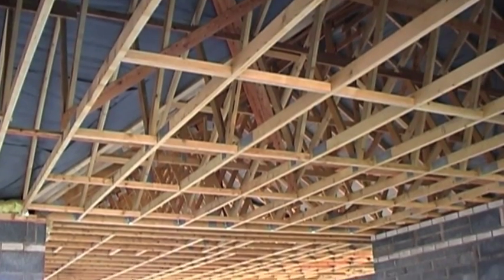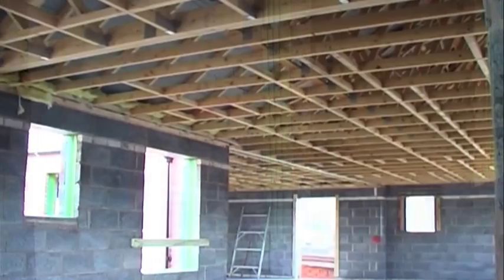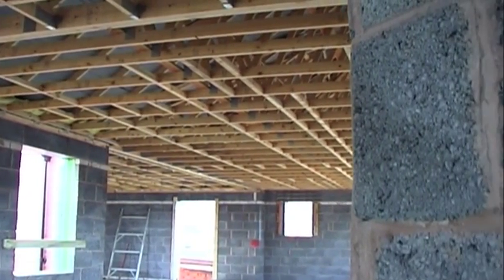The next phase of the development now is actually to get the windows ordered and get the building sealed and weather tight, so we can then start on the internals to do the floors, walls and etc.